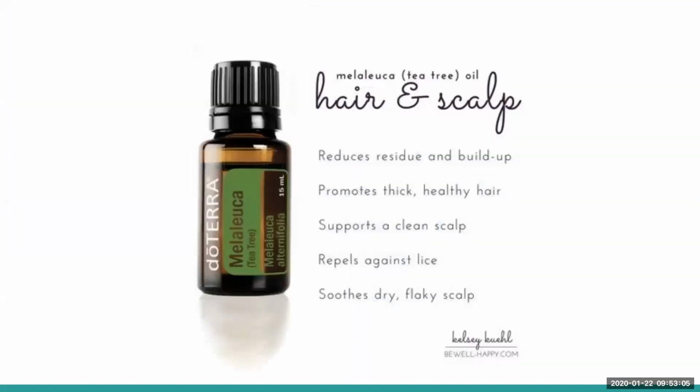So here's some more little tidbits on hair and scalp. It can help to reduce residue and buildup. I don't know why I had a hard time reading that. Promotes thick, healthy hair. It can support a clean scalp, repels against lice, and soothes dry, flaky scalp. So if that's something that you have an issue with, you could totally put some right into your shampoo bottle. You could keep a bottle of the Melaleuca directly in the shower itself and just put a drop into your hands before you wash your hair each day. That can be really helpful.